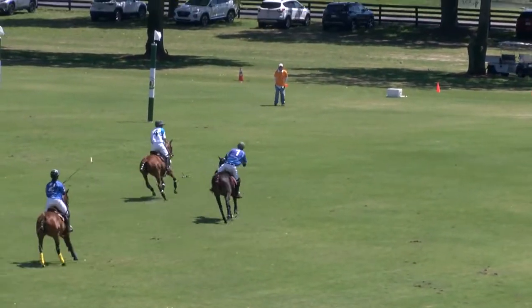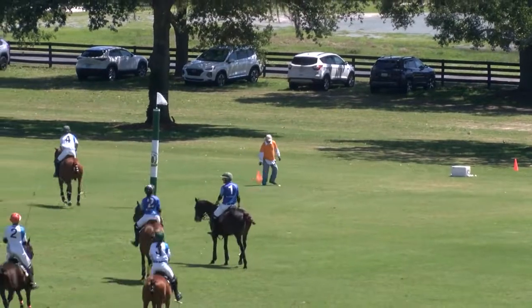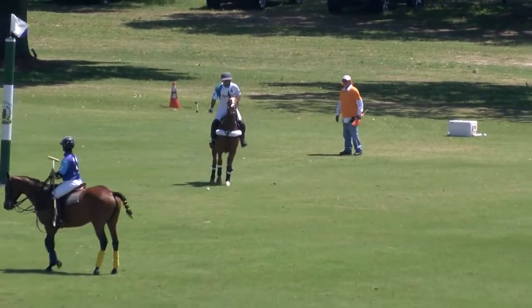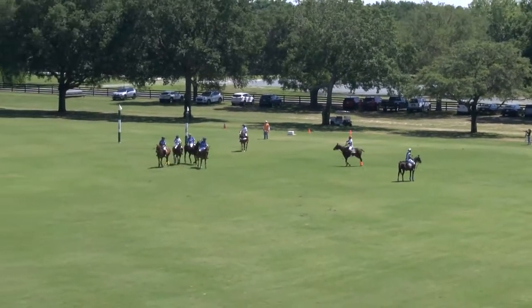30 seconds, and Dennis shoots and puts it off the goalpost. So close, but so Polo. Let's give both teams another round of applause. Looks like Team Aviv is going to take the cup today with a total of 8-4 for United.